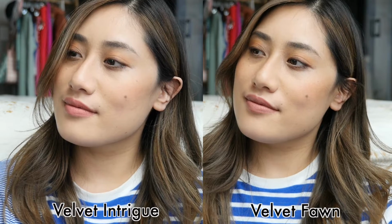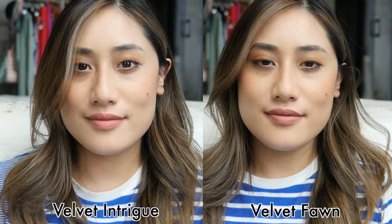For me, I prefer Fawn actually as my nude. It's a tad bit darker, so I will compare them for you both and you can see what they look like next to each other.